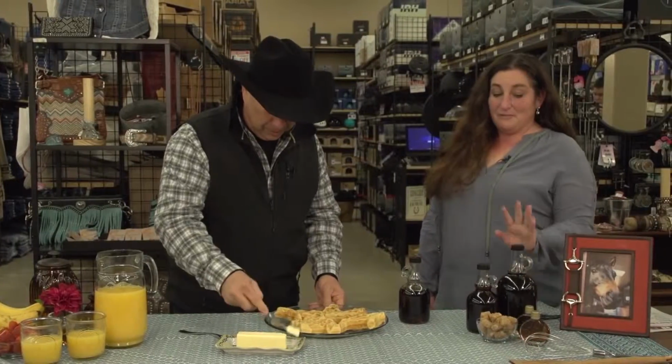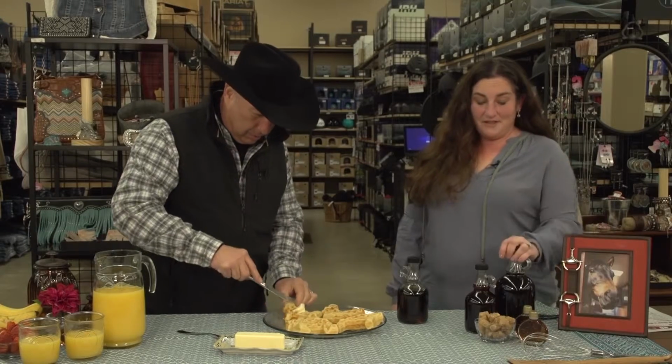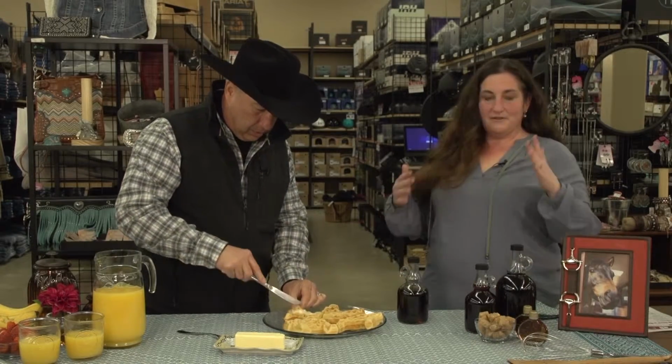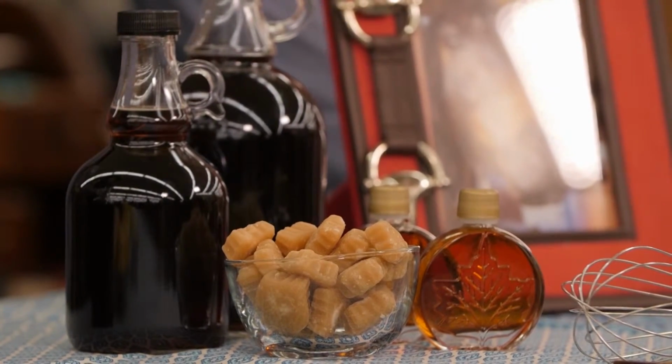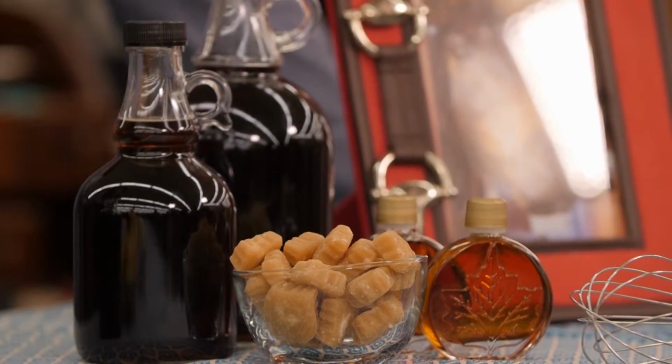We've been producing maple syrup for 4 generations now, and I'm the 4th. My husband had started it, and we have a large evaporator that we use. This year we're going to tap about 500 trees. Wow. And it takes about 40 gallons of sap to make 1 gallon of maple syrup. And it takes a very long time. It has to boil and boil and boil.